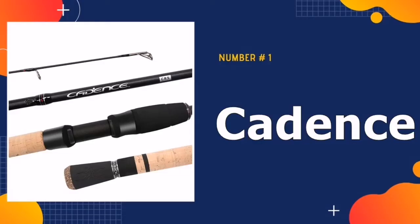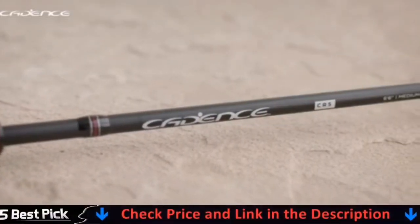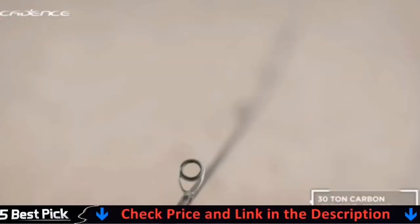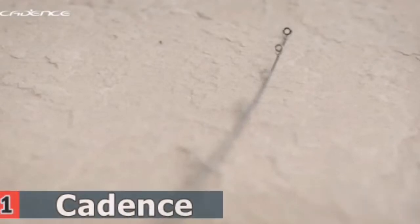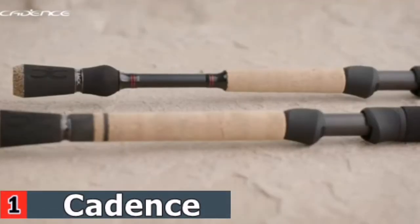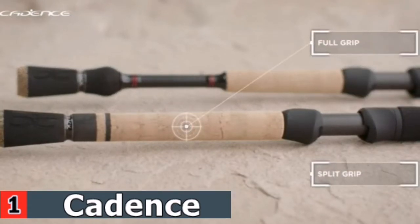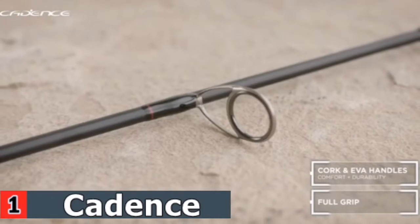Our number one pick is Cadence Fishing CR5 Spinning Rod. If you spend a lot of time fishing in streams and rivers, the Cadence Fishing CR5 may be the perfect choice for you. It provided accurate casts, so we could consistently hit that hold of fish we're hiding in. Its construction was also impressive. And regarding sensitivity, this rod was one of the best, consistently letting us detect the smallest bites and set the hook with ease. This rod did have some drawbacks, though.